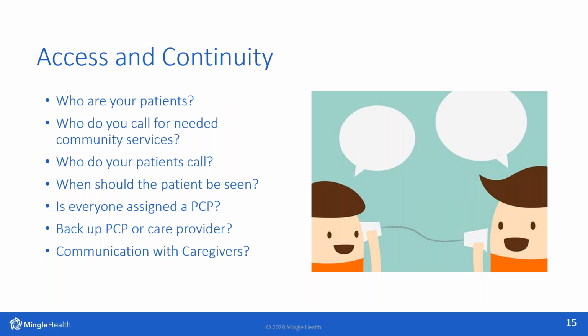Is there a method for communicating with caregivers? Particularly in geriatric populations, often you'll have a caregiver, a son, a daughter, a spouse, a niece or a nephew, maybe even just a family friend who might be helping to coordinate and make sure that patient is getting the care that they need. So how are you communicating that information?